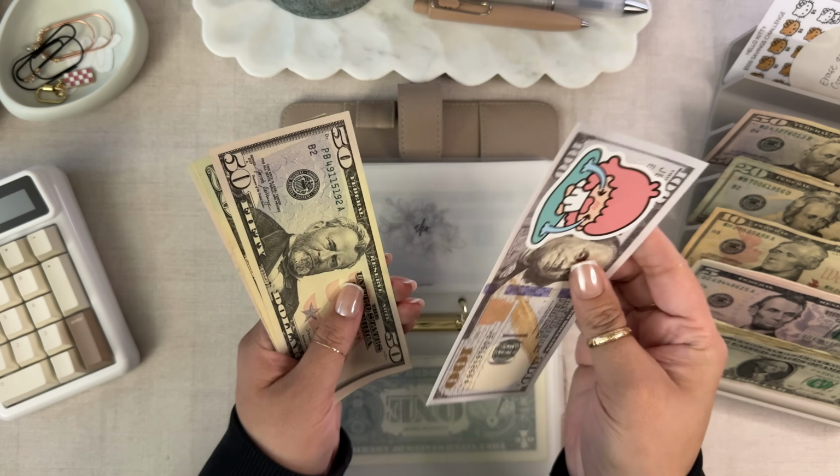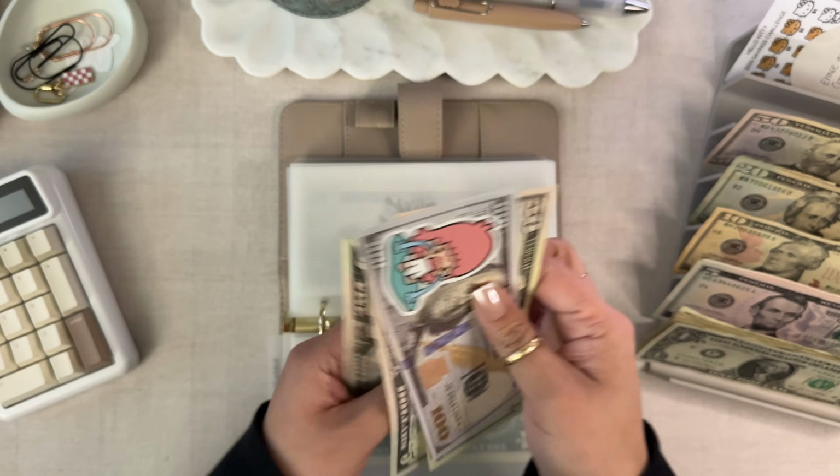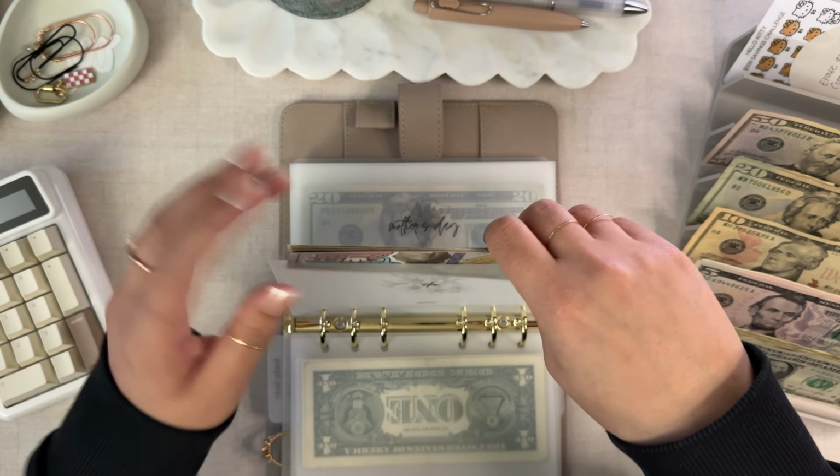So now I have 100 in the bank, 50, 70, 80, 85, 90, 195.